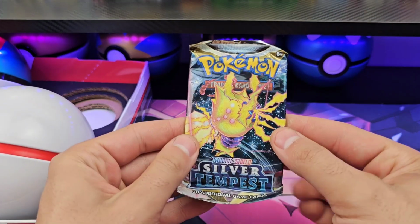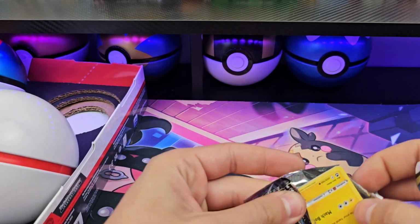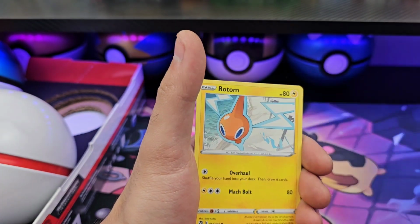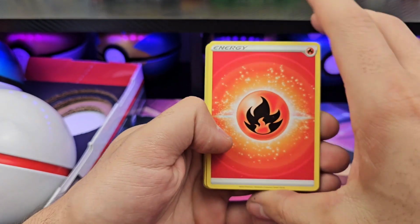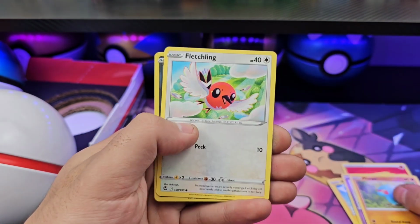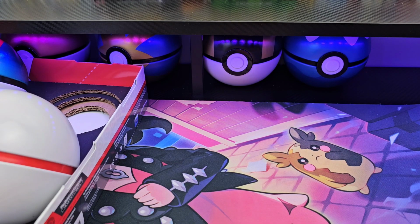And on to Silver Tempest. Fire Energy, Jinx, Toxic Pex, Professor Laventon, Rotom, Paneri, Fampi, nope. 0 for 3 on the first Pokeball.